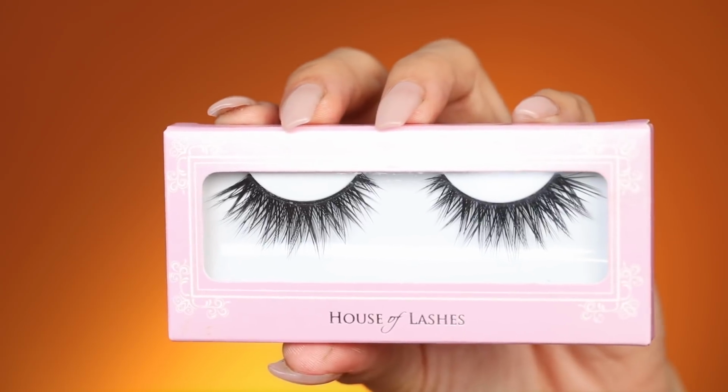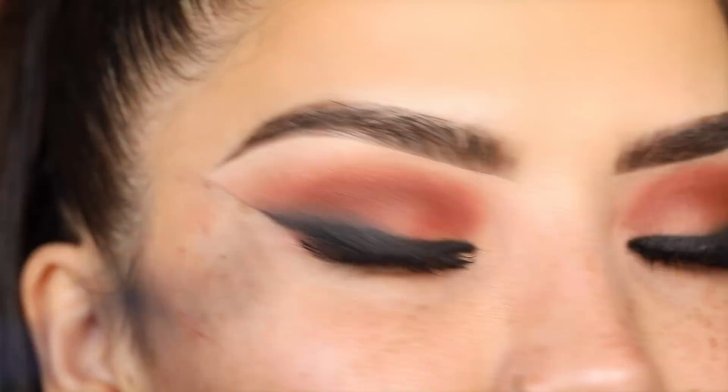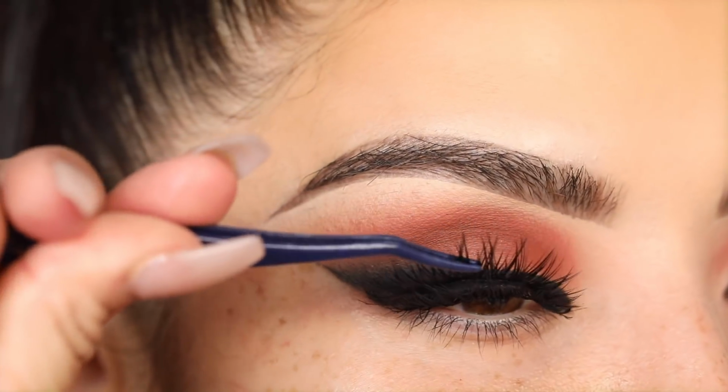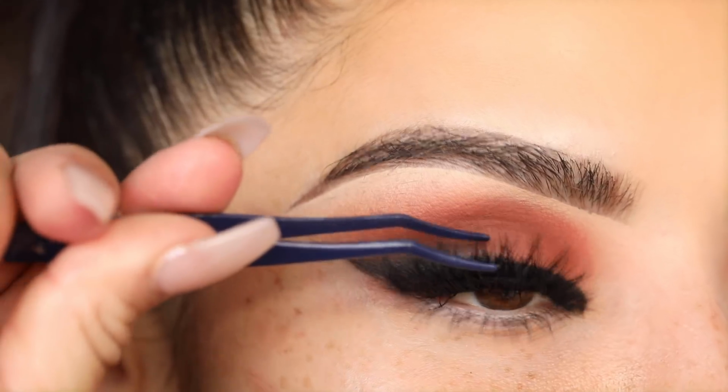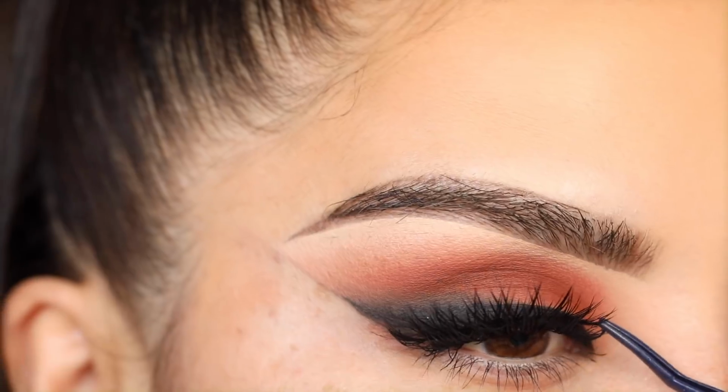And then last, I'm going to be going in with the iconic lashes from House of Lashes to finish off my eyes. So these were the closest lashes that came to the one that Kim was wearing. She was wearing, I think, Goddess from Lily Lashes, and I didn't have those on me. So these definitely are the closest thing I have to them right now.